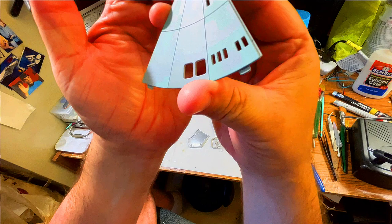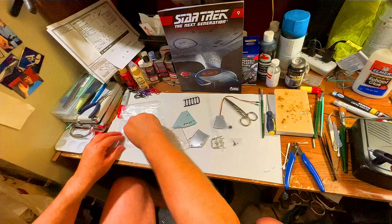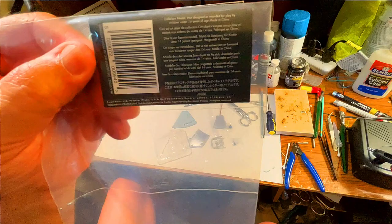Beautiful Aztec-ing work. Gorgeous. And is that everything in this one? Yes, that's everything in issue number 32. And you guys can see the back, got the same kind of information on all of them.